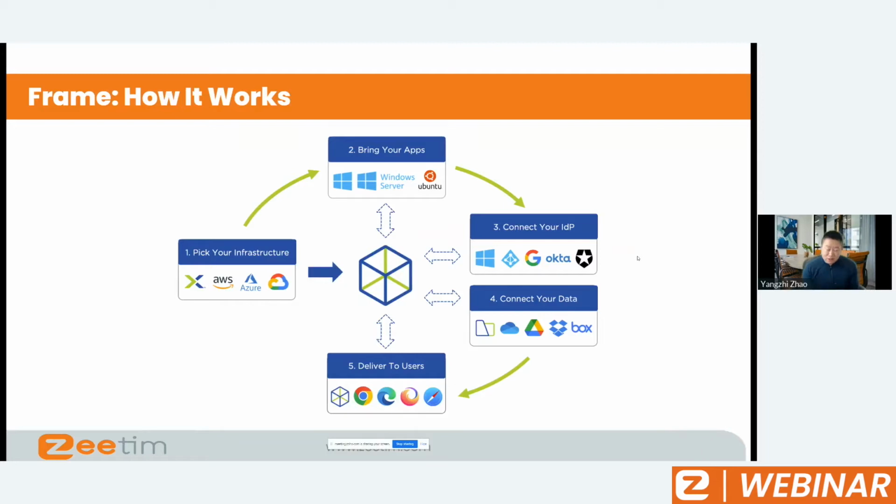We are primarily integrating with SAML-based IDPs. We also integrate natively with Google OAuth, and we also integrate through our APIs. So there are a number of different ways you can authenticate your users into the platform. Whether you're using Active Directory, it'll be through ADFS, Azure AD, Okta, Ping, those will all be supported with Frame today. And then you connect your data.